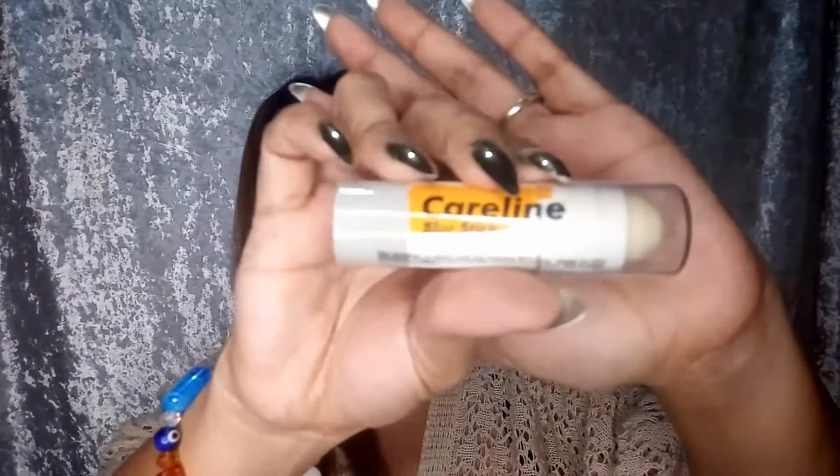So, I already prepped my skin. What I will do now is to apply primer using the primer from CARELINE. Ito ang kanilang blur stick. So, I'm going to apply first a primer. Then applying primer on my skin. So after applying primer on my face, nakita niyo naman na medyo nag-blur ng aking mga pores at aking mga oil din sa mukha.